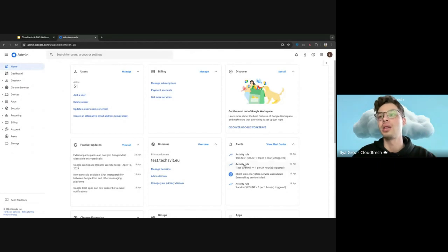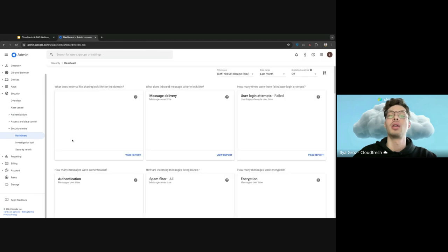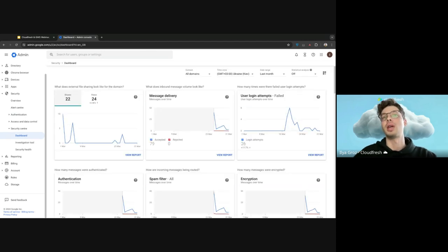We have our alerts about security, and some basic buttons to add new users, etc. But we are interested in the security button. We have security and the Security Center, and we see we have three tools in it. We will start from the dashboard. As Victoria said, we have everything about our company security in one single place, and we can control everything and monitor suspicious activity.